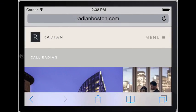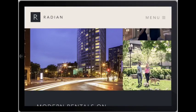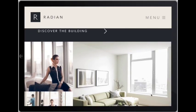Let's examine the site on mobile. On mobile, the site navigation has been reworked into a traditional horizontal bar. A new Call Radian option has been added, which is quite handy as an interested user on mobile probably wants to phone to book a viewing appointment. Of course, this button runs the risk of being distracting, but the site quite wisely hides it when the user scrolls down. The rest of the site follows the main design but compresses it into a single column.